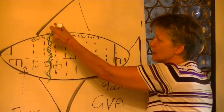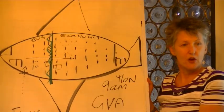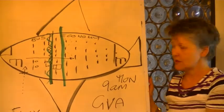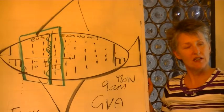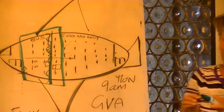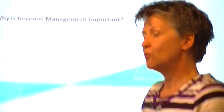Or they'll put that divider and they'll say, okay, 2 rows are business class on Mondays. On Wednesdays we're going to have 3 rows of business class. So that means they can vary the number of premium products by the forecasted demand because they have some flexibility. And that's why in hotels we shouldn't talk about room number 4, we should be talking about room products.